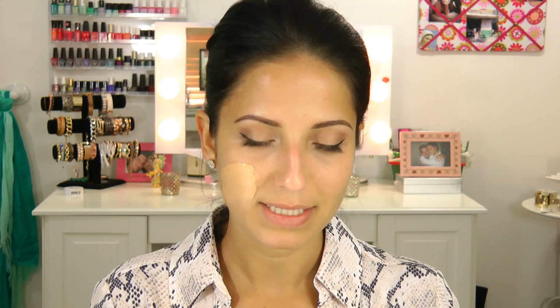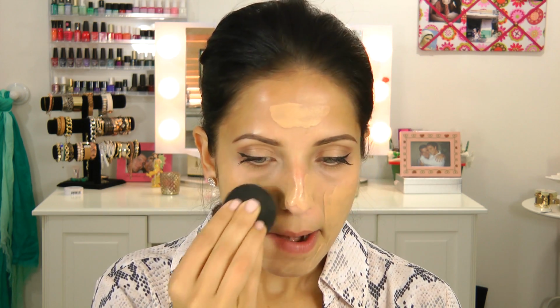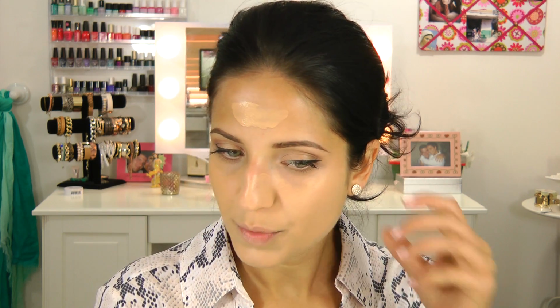I'm just going to apply that with my finger and then blend it in. I'm going to use a damp Beauty Blender to blend this into the skin. I love the Beauty Blender because even though this is a thicker finish foundation, it blends into your skin so perfectly. I love this Beauty Blender.